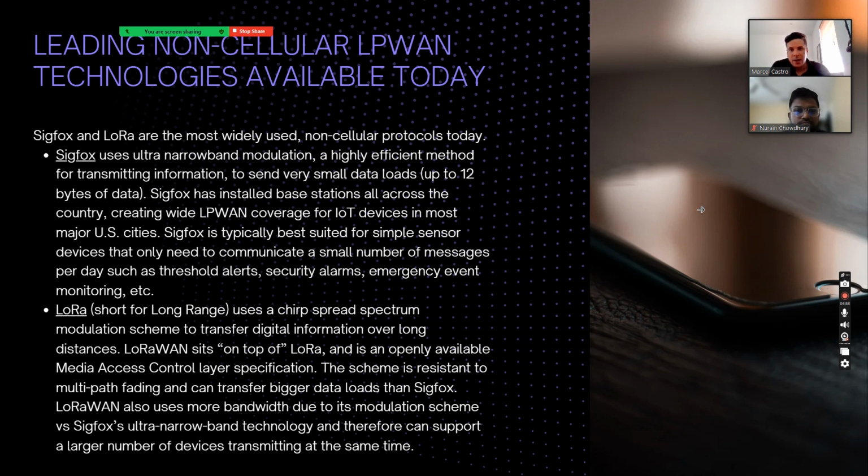These are the leading non-cellular LPWAN technologies available today. Sigfox and LoRa are the most widely used non-cellular protocols today. Sigfox uses ultra-narrowband modulation, a highly efficient method for transmitting information, to send very small data loads of up to 12 bytes. Sigfox has installed base stations all across the country, creating wide LPWAN coverage for IoT devices in most major US cities. Sigfox is typically best suited for simple sensor devices that only need to communicate a small number of messages per day, such as thresholds, alerts, security alarms, emergency event monitoring, etc.